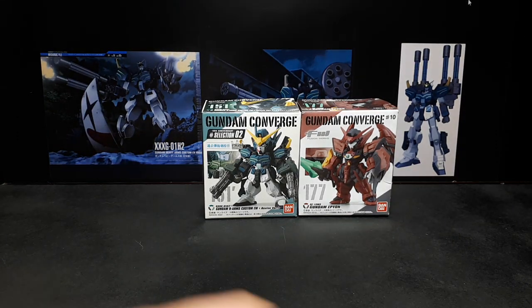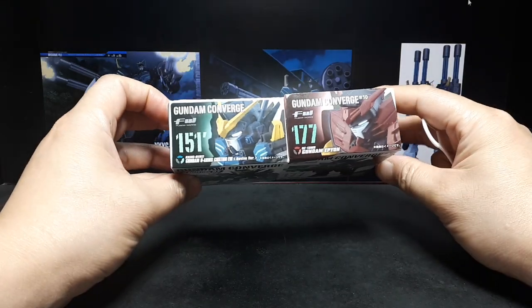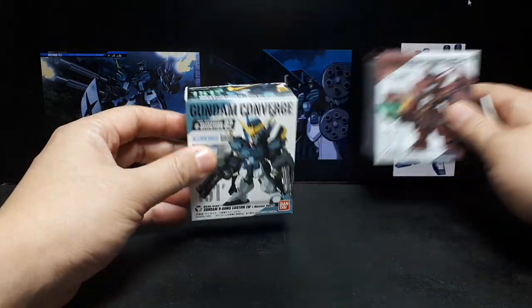Well, howdy everyone. Got some more Converge figures here. Gundam Converge figures. We have numbers 151 and 177. So let's do them in order here.